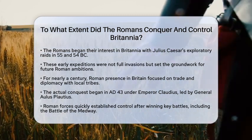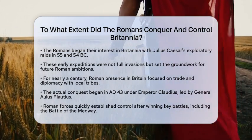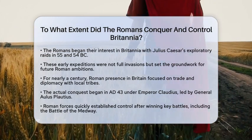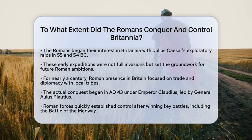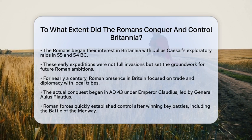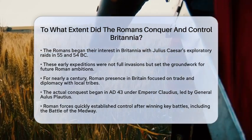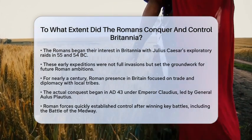These were not full invasions but rather exploratory raids that set the stage for future Roman ambitions. For nearly 100 years, the Roman presence in Britain was mainly about trade and diplomacy with local tribes. The real conquest kicked off in the year 43 under Emperor Claudius. Roman forces, led by Aulus Plautius, landed in southeastern Britain and quickly established a foothold.